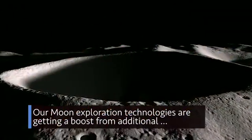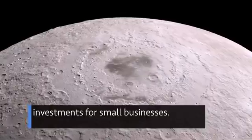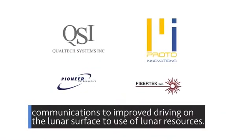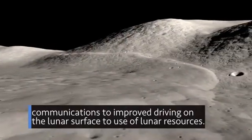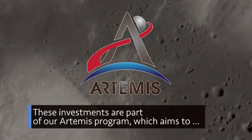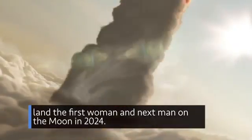Our moon exploration technologies are getting a boost from additional investments for small businesses. We've picked 4 American companies to develop technologies ranging from communications to improve driving on the lunar surface to use of lunar resources. These investments are part of our Artemis program, which aims to land the first woman and the next man on the moon in 2024.